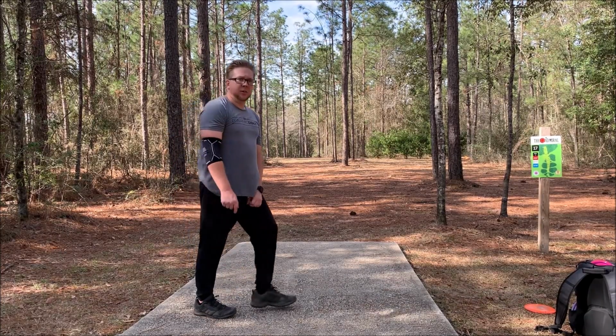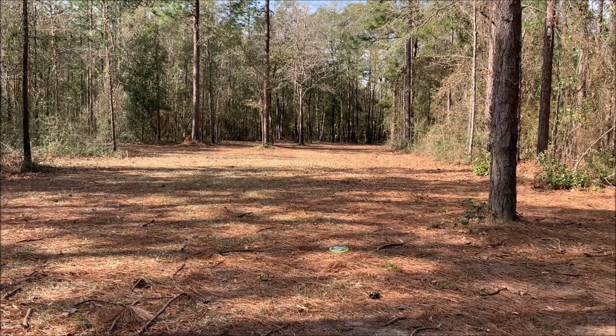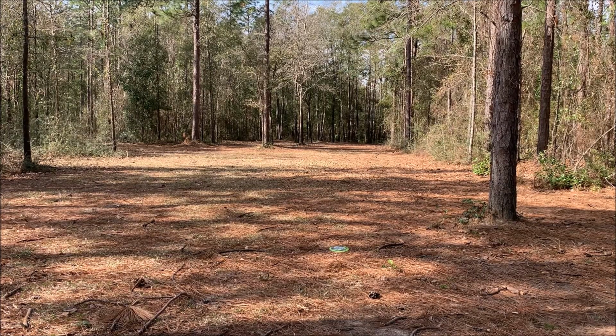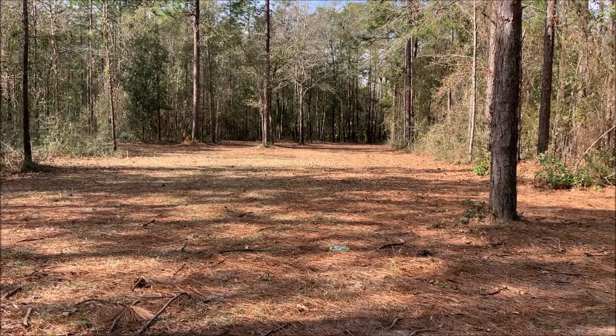Pretty much exactly what I wanted. All right, so that's where I landed, pretty much center of the fairway. So now I just got to try to throw a backhand down there and just put myself in position. A lot of trees obviously in the way, but that is really just every single hole on this course, I guess. So I'm sure you've heard enough by now about that. Bit of a tailwind, so I'm gonna throw something a bit more understable because it's gonna straighten out.